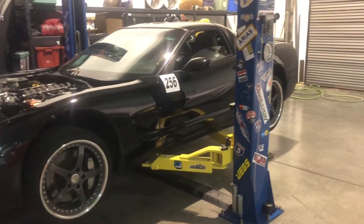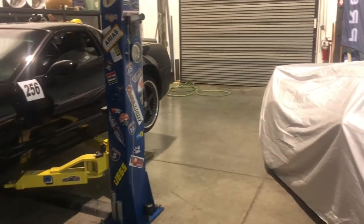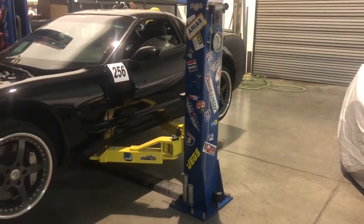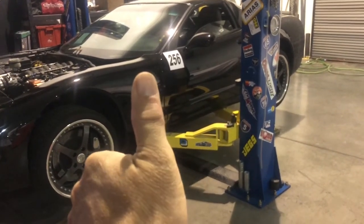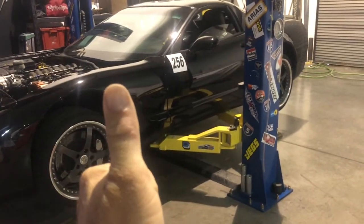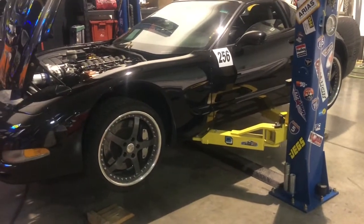All right, y'all, so basically got the thermostat all done. Ended up doing a little bit of shop cleanup. Another reason I haven't been doing a whole lot of videos and haven't been doing a whole lot of wrenching is because I ended up breaking this thumb. Still pretty swollen, a little bit out of shape, and the damn thing's getting pretty sore again tonight. So get it picked back up tomorrow.